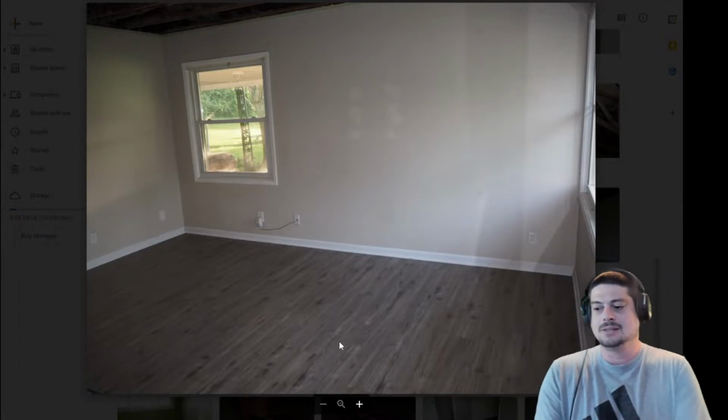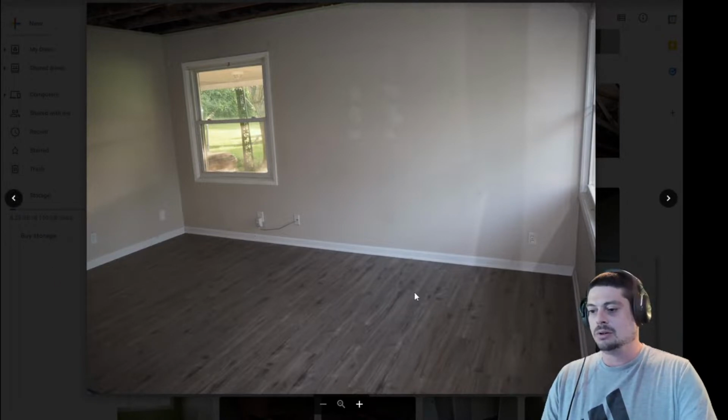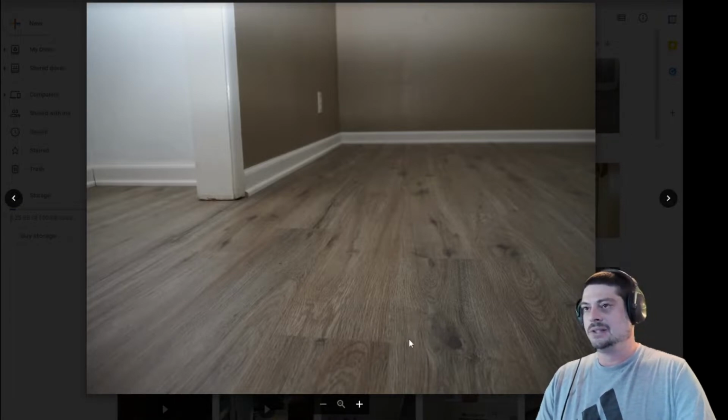We need to get some appliances and all that good stuff, but I'm really excited. These new floors and new subfloors down below are starting to look really nice. All this new flooring is looking very nice in here. We put in all the molding around here. This is a great shot of the floor and of the textured flooring here.